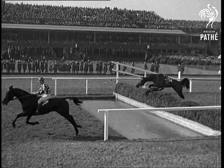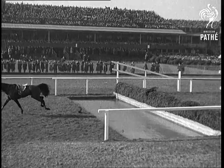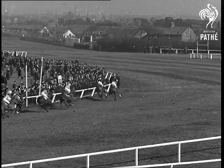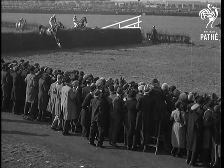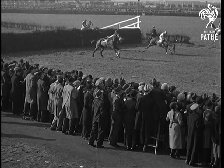You'll notice there's not a single splash, not even a splash of the water. All the horses are jumping perfectly. Now they've got halfway, and Remus leads from Colliery Band and Kelsborough Jack. You see the loose horses, that one going out to the right. With Heartbreak Hill, Lord Somerton here falls from Guiding Light.